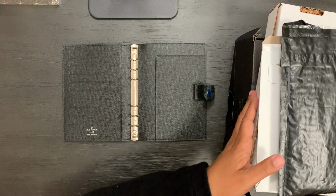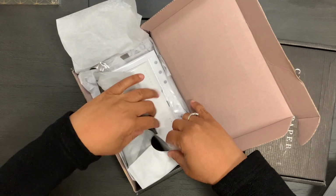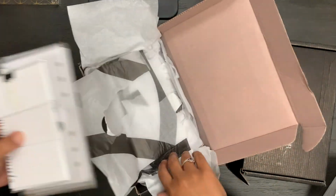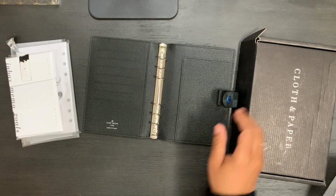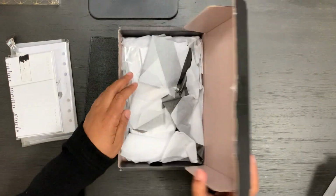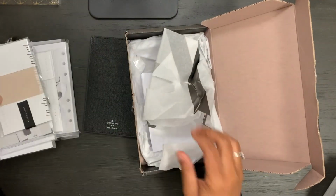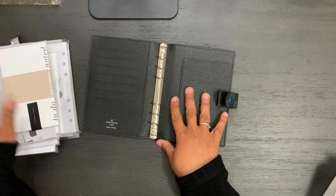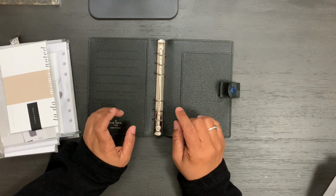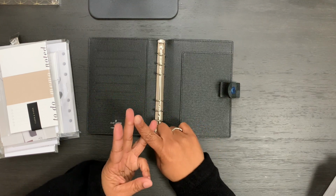So I ordered a bunch of stuff from Cloth and Paper. I ordered a bunch of stuff from Ellemon Paper Company. Because honestly, I don't know who I am. I don't know how to use a planner like this. So I have to figure that out. But I know I want this planner to have the same kind of thing in it that I have in my Erin Condren On The Go folio. So I want a daily. I want some way to track my expenses, and I want something that I can meal plan in, right?